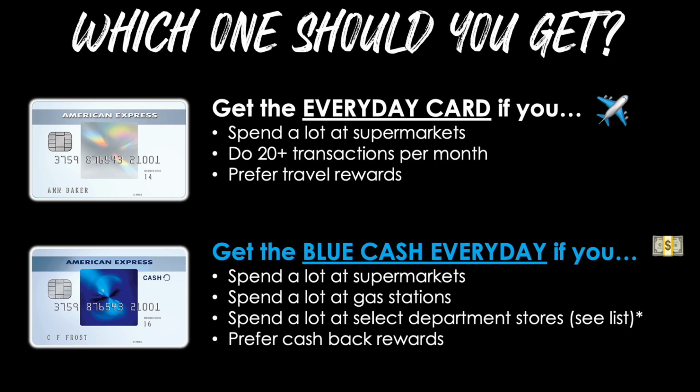And to make things as simple as possible, just go by the emojis. Airplane equals Everyday, wad of cash equals Blue Cash Everyday. And that is how you win with these two credit cards.